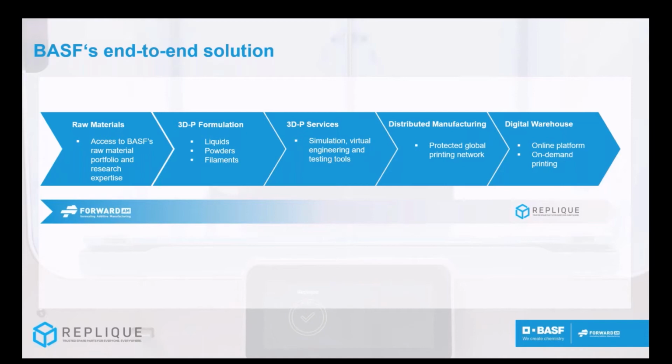Here we offer materials for the most common polymer 3D printing technologies. But additionally, maybe you have also seen it, we have a metal filament, so that you could quite easily manufacture stainless steel parts. Additionally, or supportive to our materials, we offer a quite wide range of services, like virtual engineering or part simulation, to really prove that the 3D printed parts perform as expected. Or we also offer special coatings for flexible materials, and to really support the business cases or the implementation of 3D printing. And now is the perfect timing to hand over to Sami to explain about Replique and their offerings.